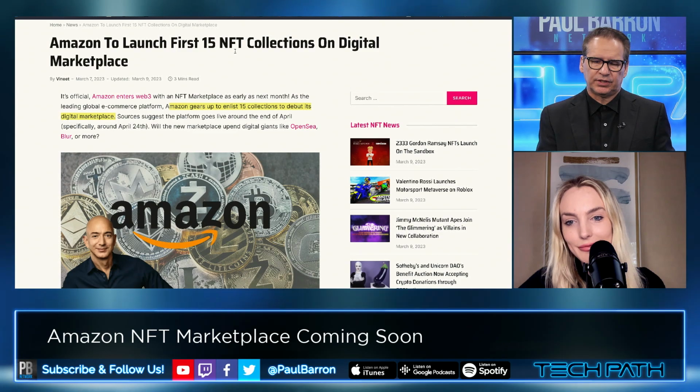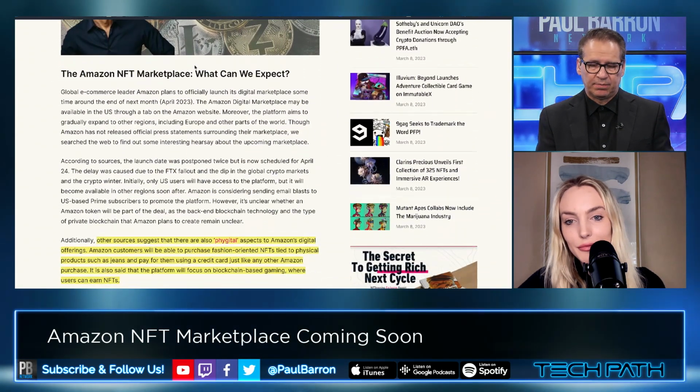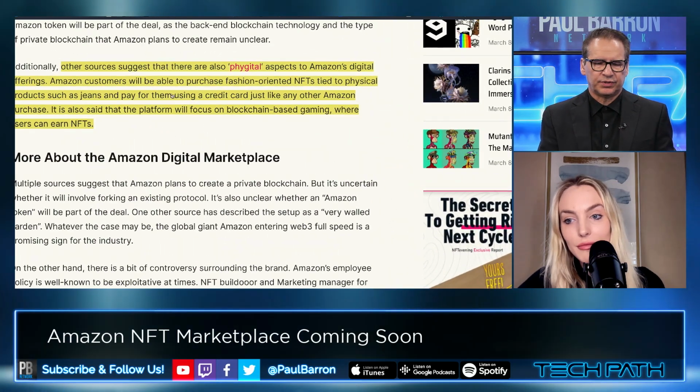Speaking of that, their plan is they're going to launch their first 15 NFT collections on the digital marketplace. And this is all happening by April, I guess. There was a couple points that they stated here that I thought was interesting.